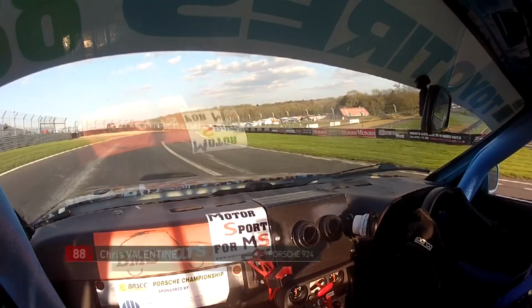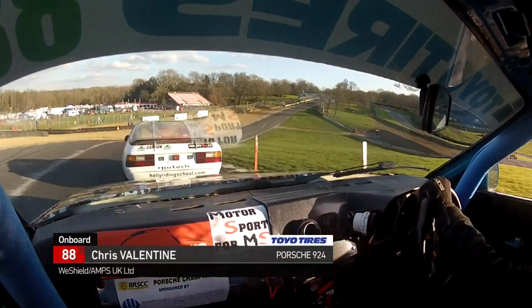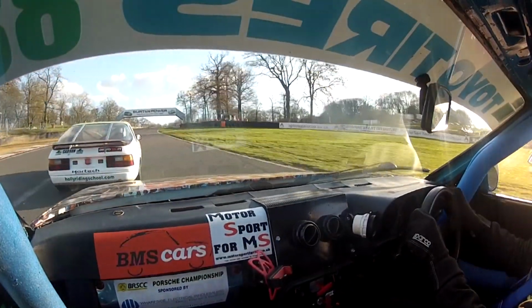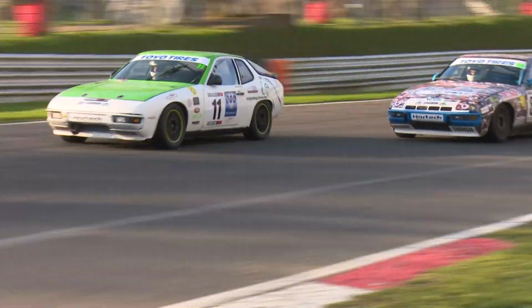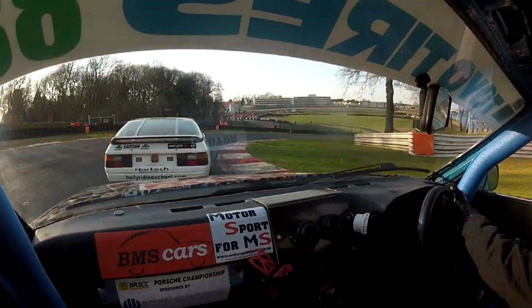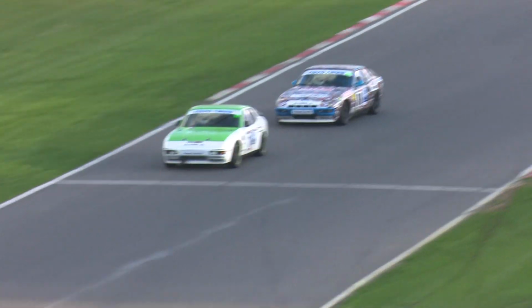And offline, looking at the inside line there, was Andrew Porter, and a change for second position in the 924s again. Chris Valentine is passed by Andy Pritchard. Let's see if Chris can get back on the case. Pritchard back to the inside line. This is wonderful stuff from the 924s. Valentine looks around the outside, can't quite do it to get the position back as they come out of Druids.